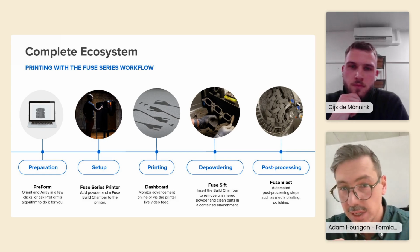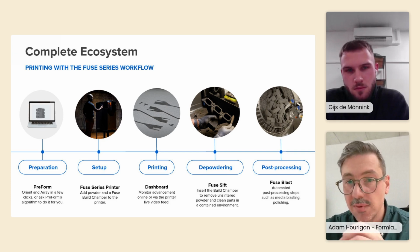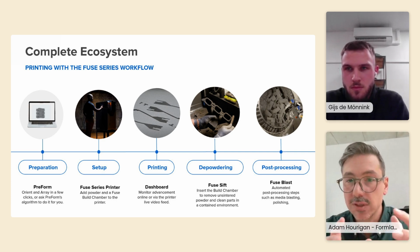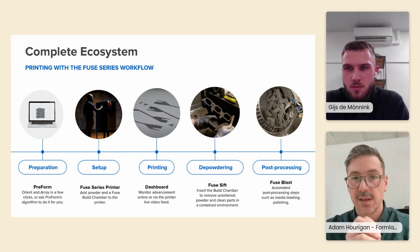Dashboard essentially is a tool that you can use to monitor your prints while they're printing. After that, as I illustrated before, our SIFT is going to be used for taking care of the bulk of the loose powder on top of our parts that we want to recycle, and also taking that loose powder and mixing it with fresh powder, which we call our refresh rate.